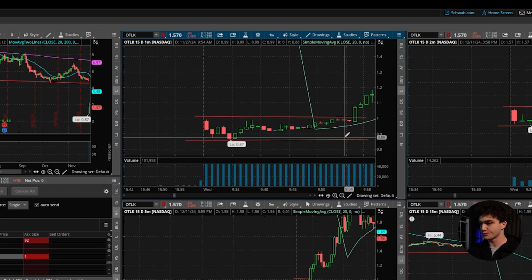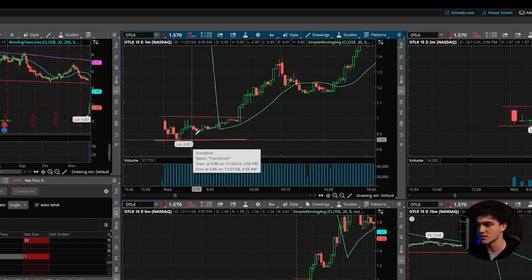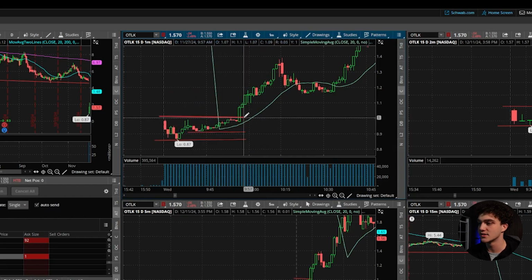So this gave me a pretty good entry to play this position as a long, and I believe that the gap is going to get filled. So what I did was I had my entry above the base. This is called the base breakout pattern. I had my entry above the resistance at around $1.01, and I had my stop originally at 87 cents, but then I raised it because I saw there was another minor support level right here. So I ended up using 91 cents as the stop. So I risk about $400 a trade.